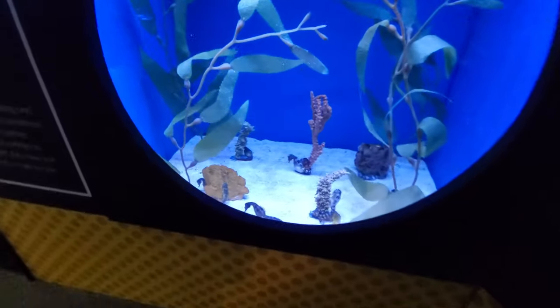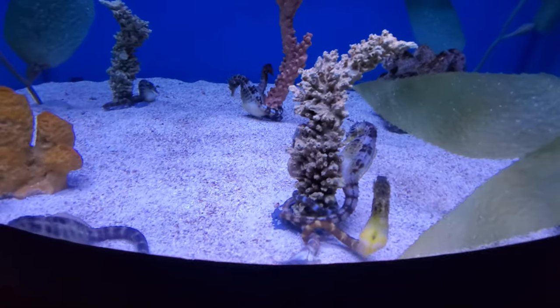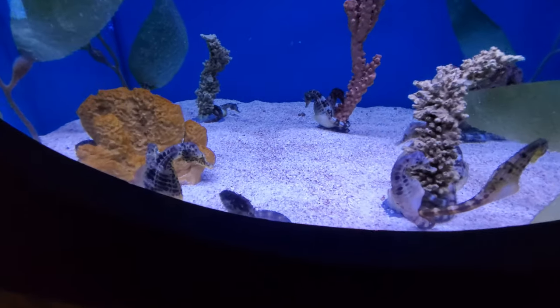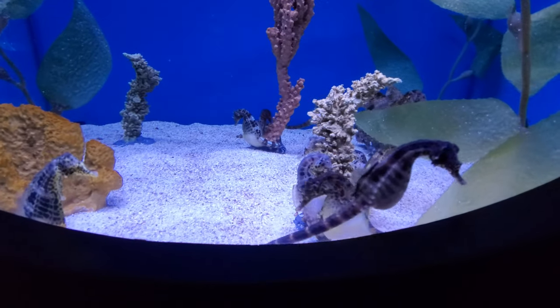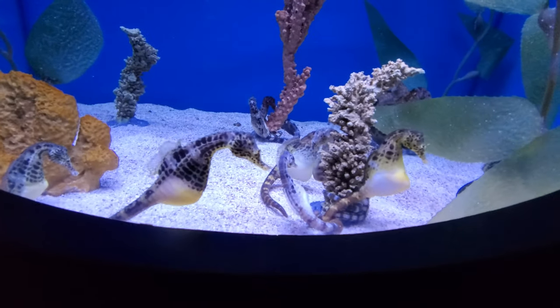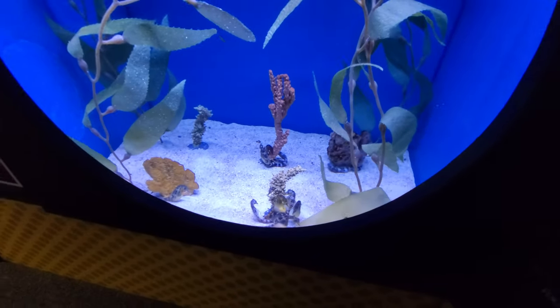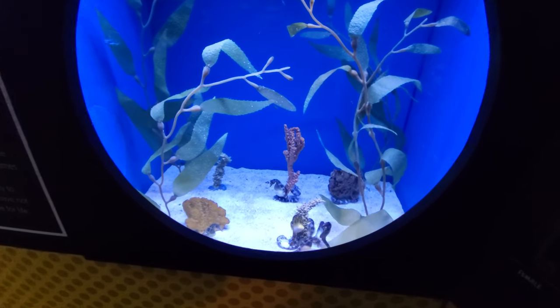The heck is that? Ooh, we have more seahorses right here. They're not really doing much ever. They seem to be like so docile. Look at this one. I know. Look at their little wings though. Yeah. I mean, at least there goes another one. They're interesting, but yeah, they seem to be so docile, like they're just doing nothing, like they hate their life.